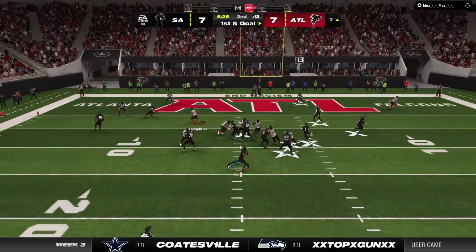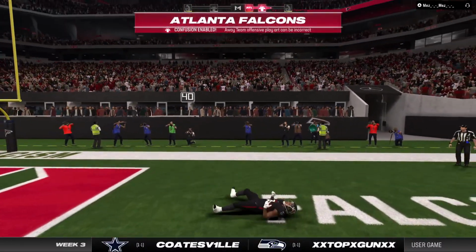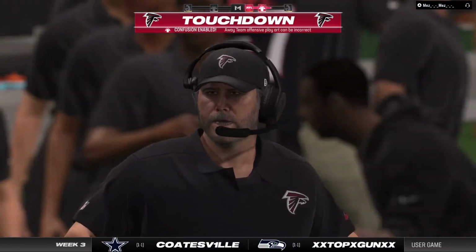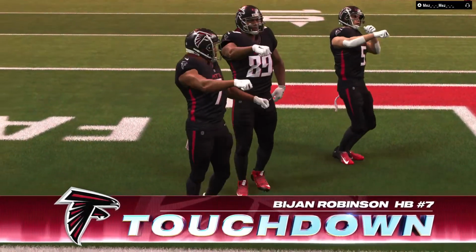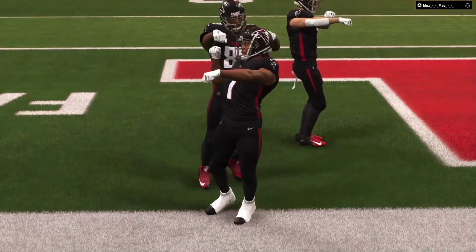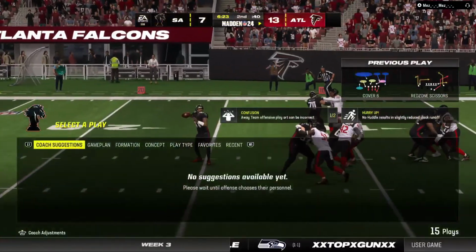Back to throw. Kane. And that is caught. Touchdown, Falcons. Bijan Robinson. A 7-yard touchdown grab. And the Falcons have taken the lead.